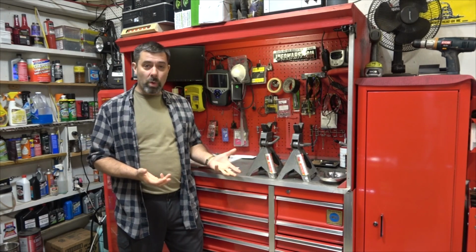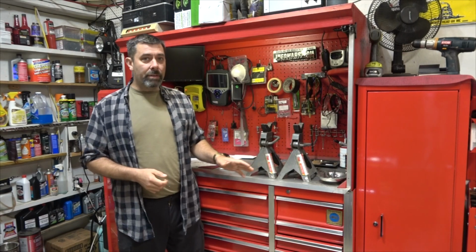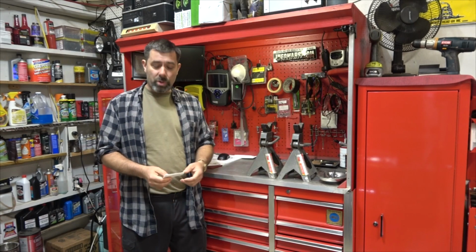I've literally restored cars where they've been on these two jack stands for 6-7 months at a time while I had frame work being done on those vehicles. Luckily, these 3-ton jacks are not covered under this recall, but there are some that are. They're 3-ton and 6-ton. They can either be the silver color like these or some red ones.